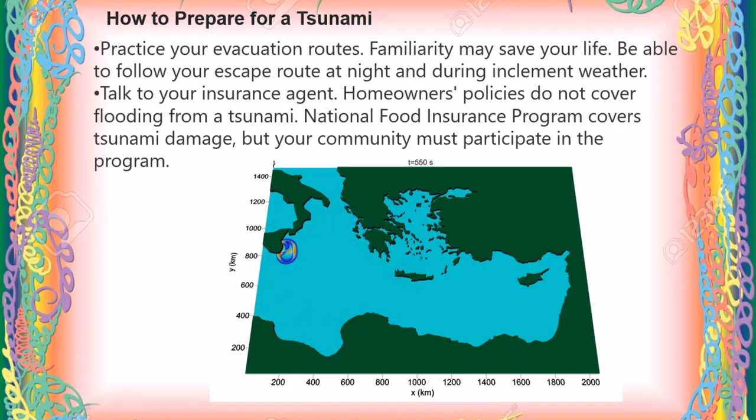Talk to your insurance agent. Homeowners' policies do not cover flooding from a tsunami. The National Flood Insurance Program covers tsunami damage, but your community must participate in the program.